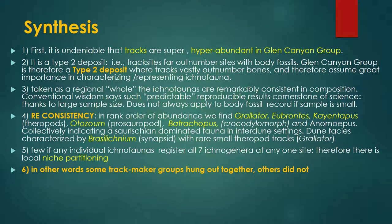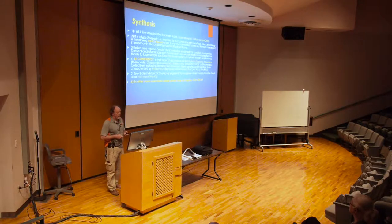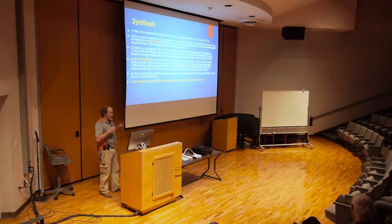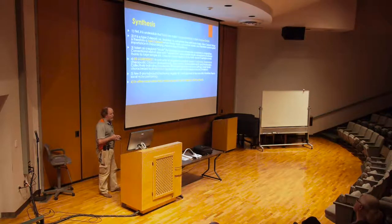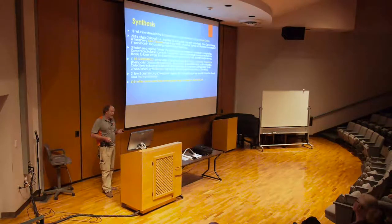So as a tracker, I'm interested in type 1 and type 2 deposits. The track record is vastly superior in terms of pure abundance to the bone record in some deposits. In the Cretaceous, the Dakota is the best example, but the Glen Canyon group is a pretty good example of a type 2 deposit in the Jurassic.